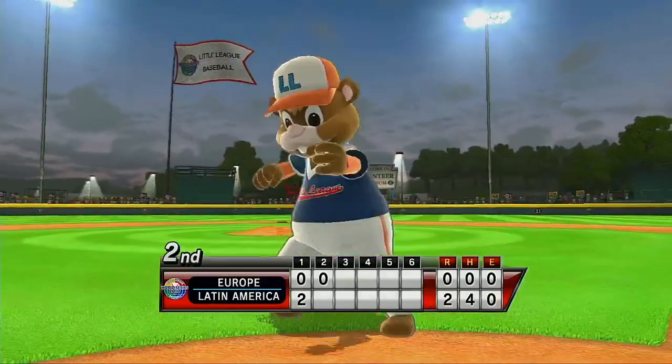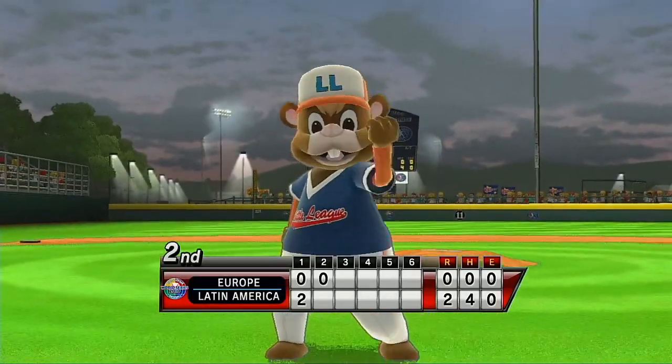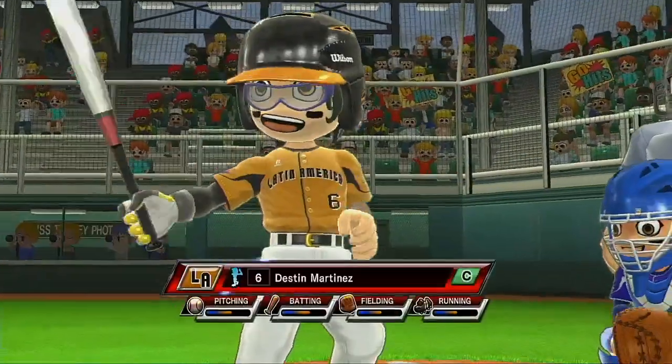You can get about 5,000 fans in the stands at Volunteer Stadium and a few more out there on the lawns beyond the outfield. It's the bottom of the second.